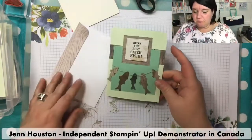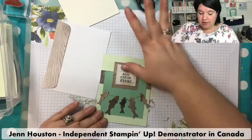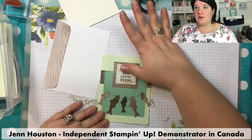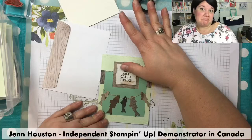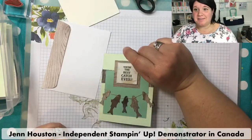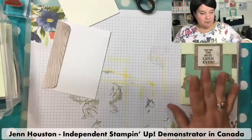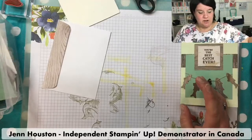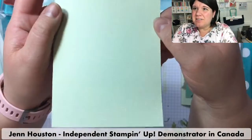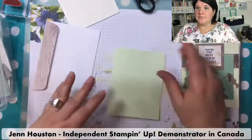Okay. Best. You're the best catch ever. I've also seen this one as well, where the "you're the" is taken off and it's just best catch ever. So that's an idea. But yes, instead of cutting your stamp apart, let's mask it. Smart. All right. So I've got my soft sea foam and I embossed it with a subtle embossing folder. There, you can see it.